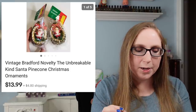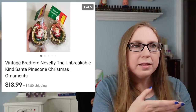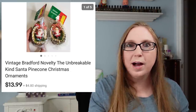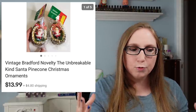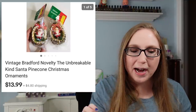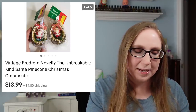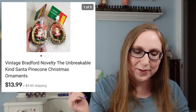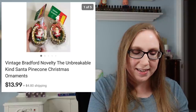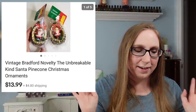These ones were by a company called Bradford Novelty, and they're made of a plastic material. I think everything made by this Bradford Novelty group had some sort of slogan called the unbreakable kind, so their ornaments wouldn't break, probably because they were made of plastic. I don't know. Anyway, those sold for $13.99, which, again, is why I think maybe I should just part out that lot if no one bids on it.